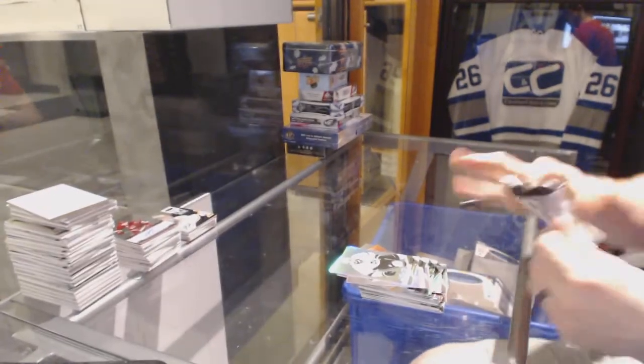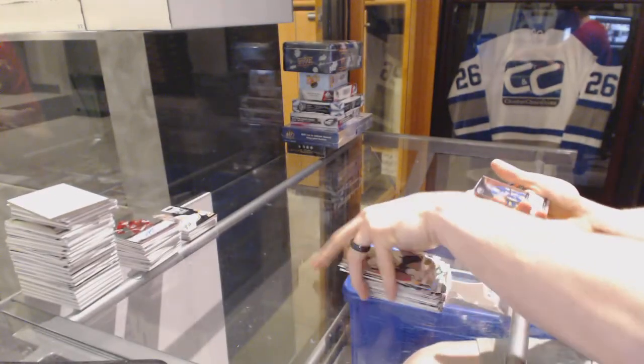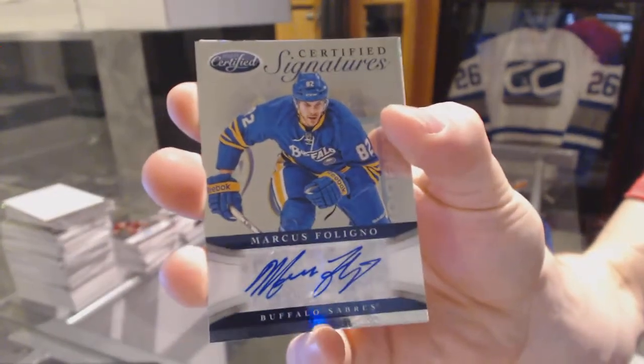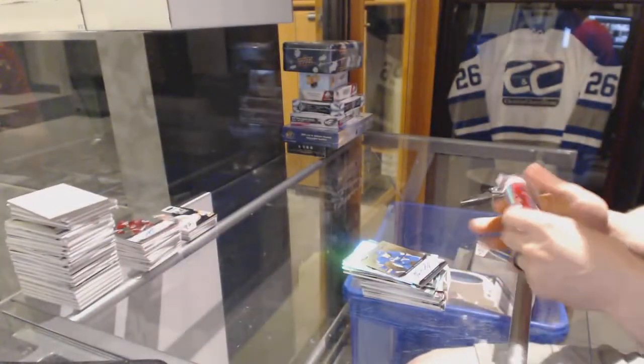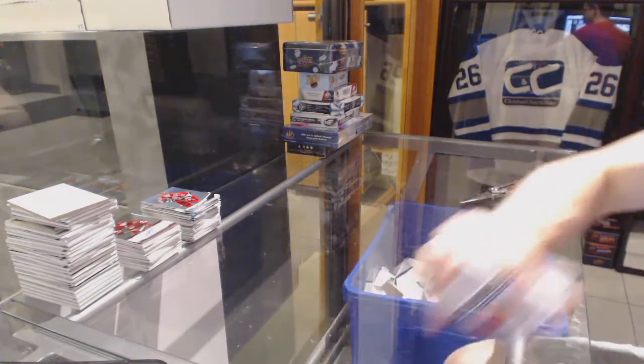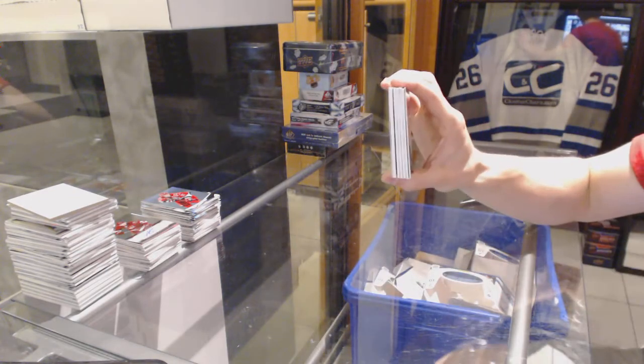And final pack of the break has a certified signatures for the Buffalo Sabres, Marcus Foligno. So there we go, boys and girls, children of all ages. Multi-random for all of these coming up next.